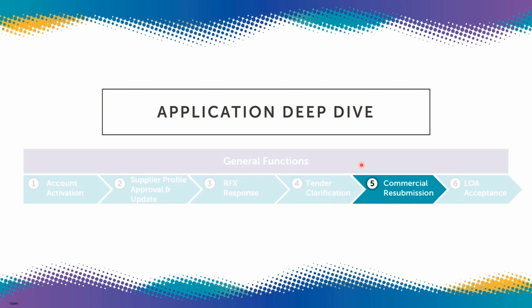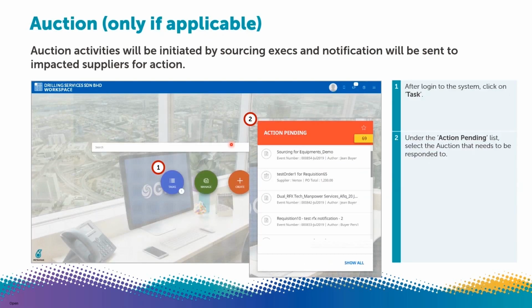Next is the commercial resubmission, which will involve the auction and negotiation process. Auction activities will be initiated by the sourcing exec, by our buyer, and a notification will be sent out to you if you have been selected to participate in the auction. To participate in the auction, simply go to your task and under action pending, select the corresponding action. You should be able to see one of the tasks here called auction for you to respond to.